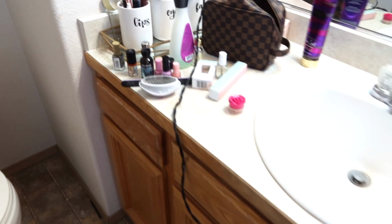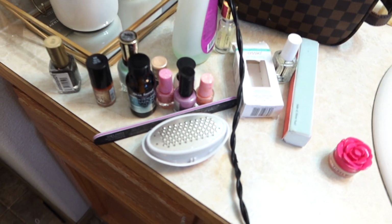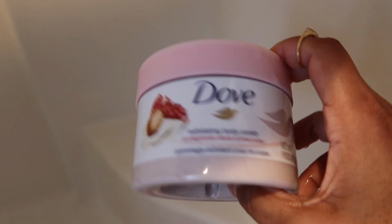In case you are wondering what all of this stuff is all over, the girls have obviously been in my bathroom tearing stuff up. I want to show you guys my super quick shower favorites. I need to clean my shower really bad.